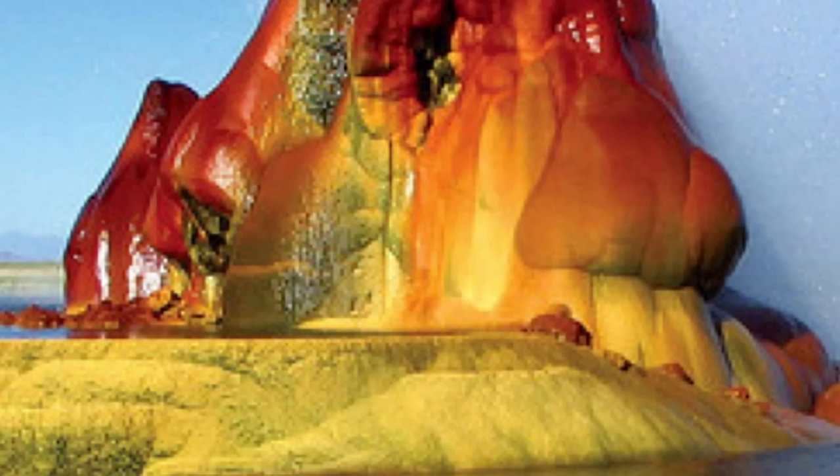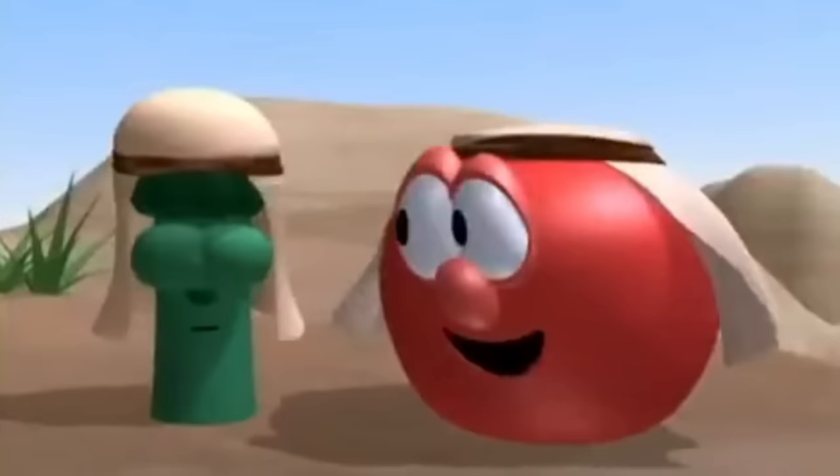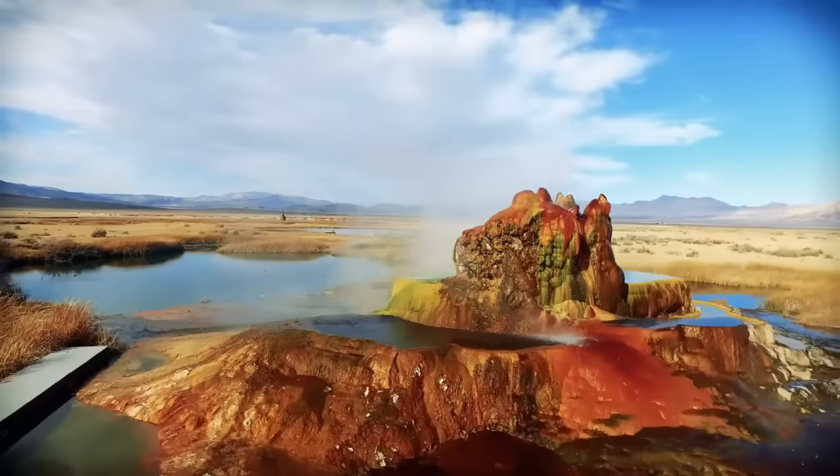The materials and surfaces in this image are so shiny and smooth that honestly it kind of seems like bad CGI in a way. But with all that being said, some of you may not even know what it is that you're looking at. And to answer this curiosity that you have, it's a really popular tourist spot known as the Fly Geyser.